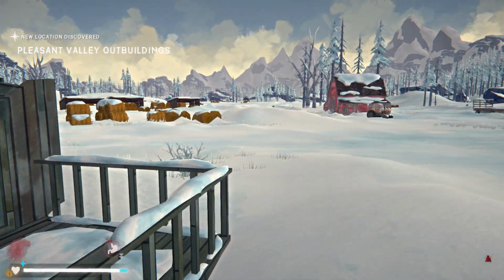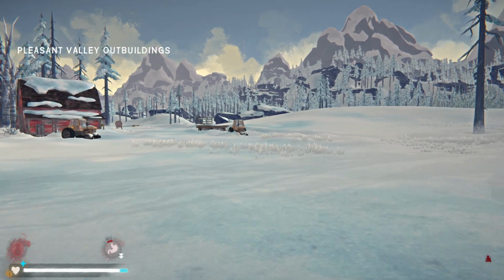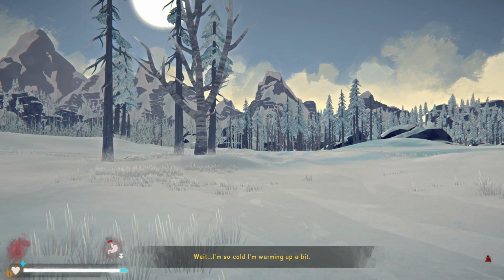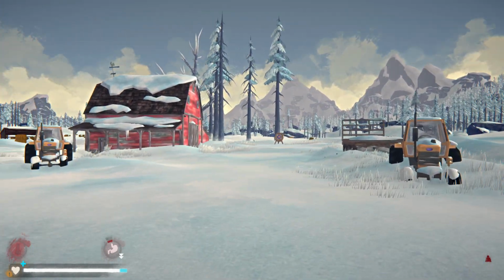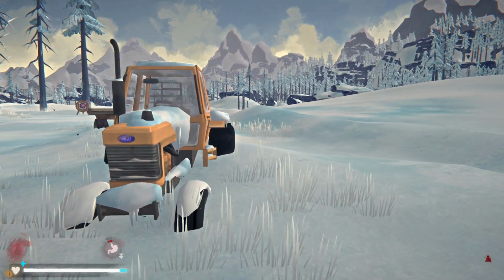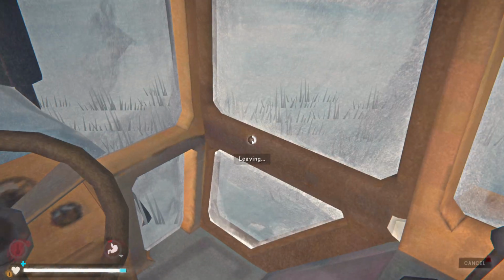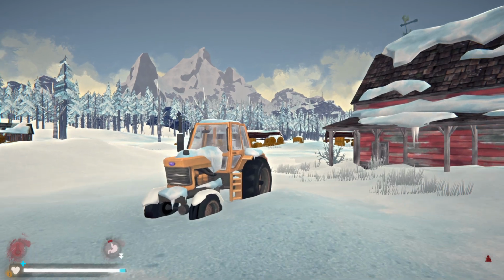Anything on the porch here? Nope. Okay, I think what I'll do, I'm going to lose a little bit of health to the cold here, but it's probably worth checking both of these tractors very quickly. So cold, I'm warming up a bit. No, you're not. No, you're not, Jennifer. Don't get that excited. Let's go ahead and pop in here. I don't want to lose well-fed if I can manage it. I've managed to hold on to it so far.